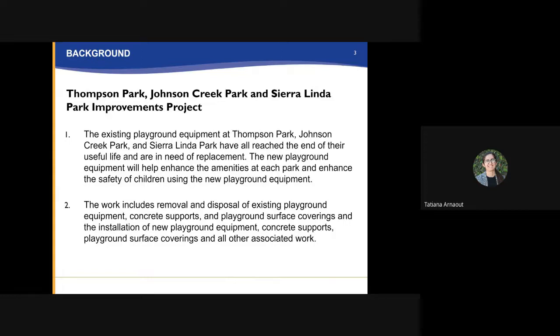So as far as these three parks go, the existing playground equipment at all three have not just reached the end of their useful life, but are well beyond that at this time, and so are very much in need of replacement. This new playground equipment will not only help enhance the amenities at each of the parks, but more importantly, will also enhance the safety of the children using the new playground equipment. The work does include the removal and disposal of the existing playground equipment and surface coverings and replacement of that with new playground equipment and surface coverings and any other associated work to get these new playgrounds in place.